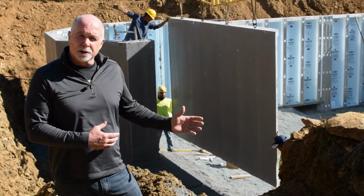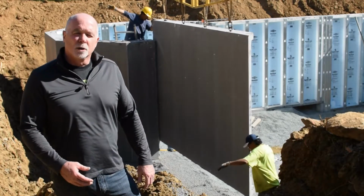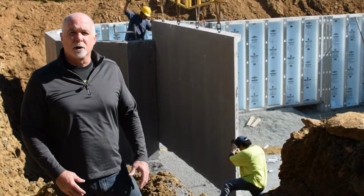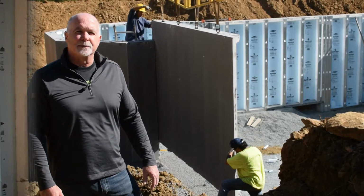So once they get all this dangerous overhead work done and the panels have all been set, we'll go down inside the basement and talk about all the benefits and features of this particular type of foundation system. But I'm here with Matt Smith today with Weaver Precast. So let's get into more detail with Matt on that. So Matt, thanks for coming out. Appreciate it. Thanks for having me out.